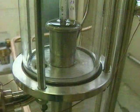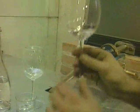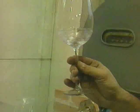After the grappa is distilled, it's left to rest in wooden barriques for a few months, during which the most volatile and penetrating parts are dispersed into the air. At the end, the grappa that still has an 80-degree alcoholic strength is mixed with purified water and cooled down to minus 20 degrees centigrade so that the oily parts become solid.